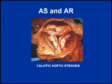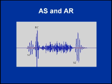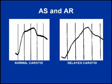Pathologic murmurs secondary to obstruction across the left ventricular outflow tract can occur at the subvalvular, valvular, or even supravalvular level. Notice the ejection click that initiates this murmur. With significant aortic stenosis, the carotid upstroke may be both delayed and diminished.